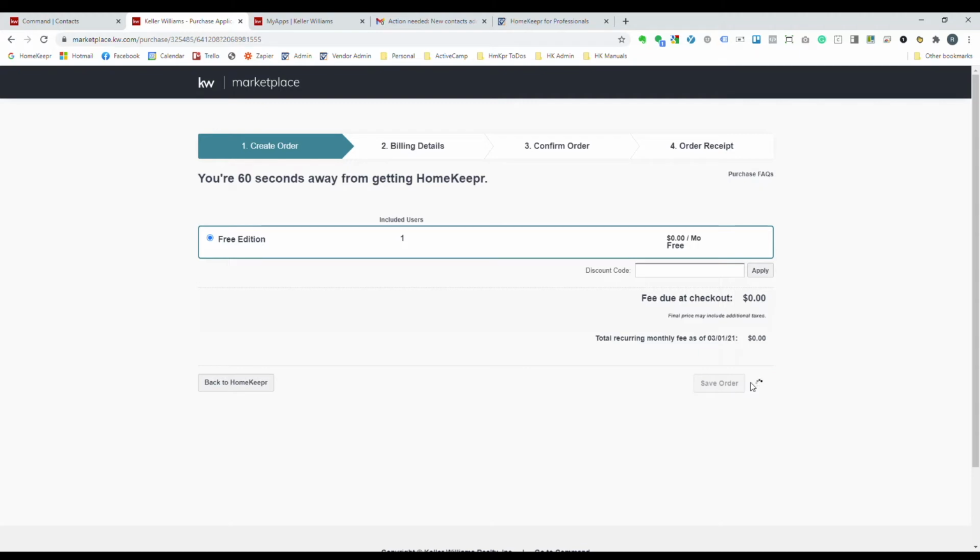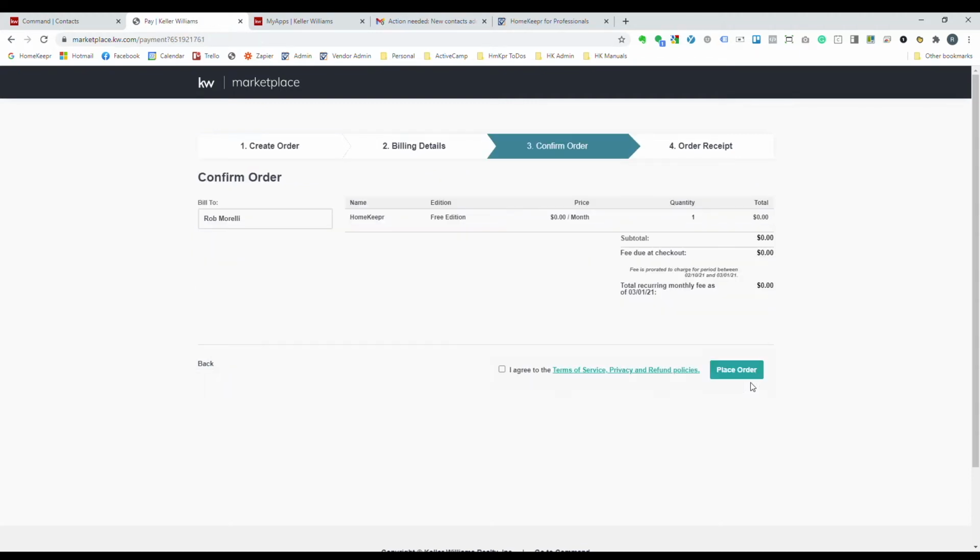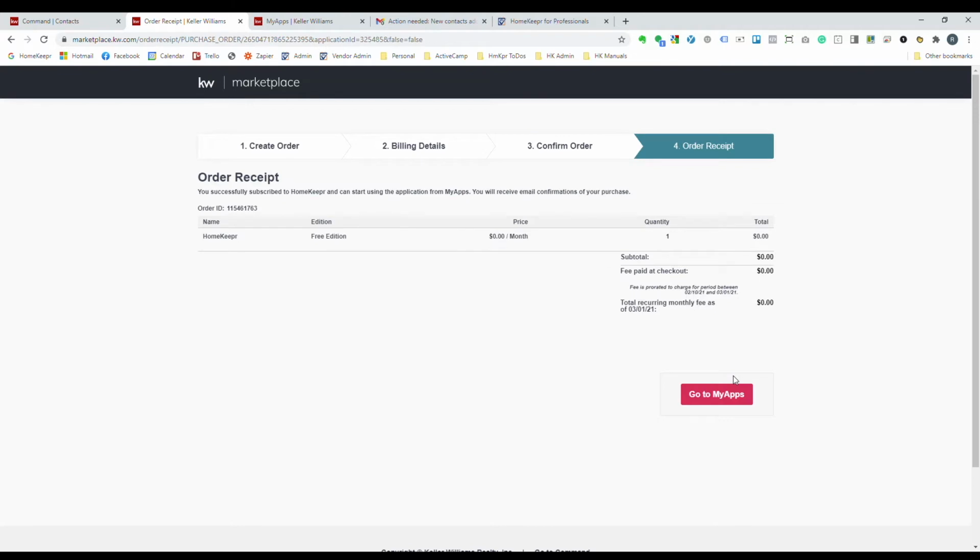I'm going to click Continue down on the bottom right. It's going to skip the billing details tab, obviously, because there's nothing to charge. I'm going to agree to the terms of service and place my order. Once my order is complete, I'm going to land on a page here, and down at the bottom, you're going to see it says Go to My Apps.